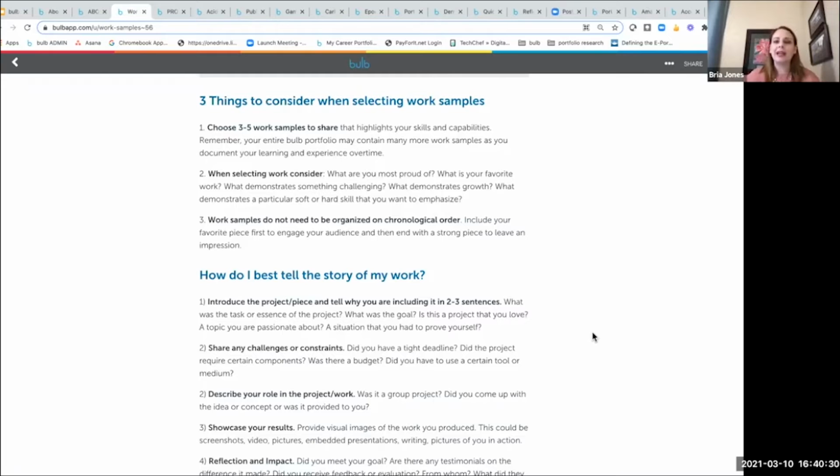So when you're selecting work and deciding, is this portfolio worthy? That's a great question to ask yourself. Portfolio worthy doesn't mean that it's a perfect piece. Portfolio worthy means that it has intentionality and purpose in why you're adding it to your portfolio.